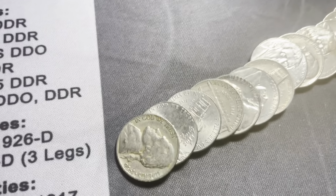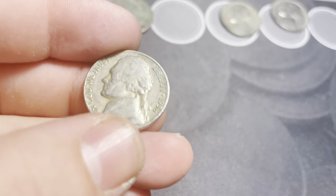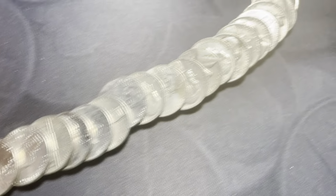Next roll, we have a 1956 Denver. I don't have that many coins left, but hopefully there will be something else.